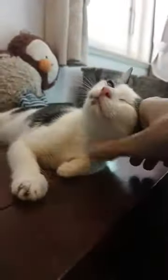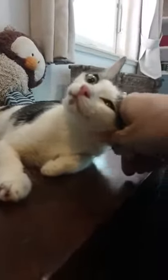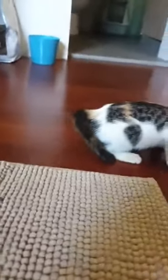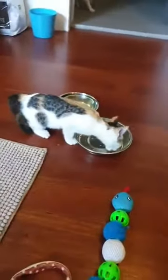Oh, my darling. Who's a special girl? There we go, darling. And this is little Lola. And Lola's the one with this. She's got a very perfectly long tail, but as you can tell, it dips a little bit to the right-hand side. Very, very special. Gorgeous girl.